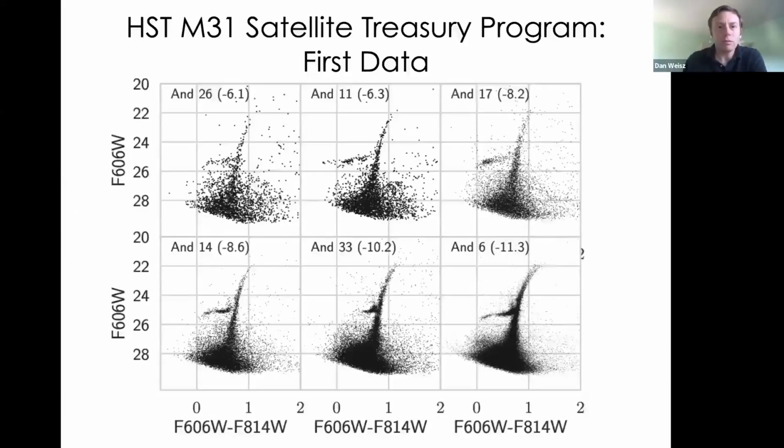So some of the early work from this program, these are very new CMDs. We've just been able to take data on the first 6 galaxies last fall, and the remaining are coming this coming fall. So these are CMDs for galaxies that are as faint as Andromeda 26, so minus 6.1 in terms of luminosity, all the way up to Andromeda 6. And you can see the quality of the data is exquisite. We get some really deep, beautiful CMDs.